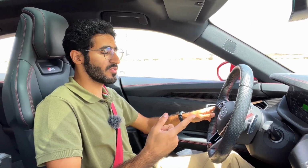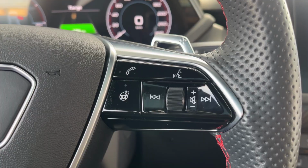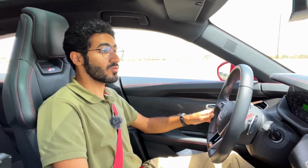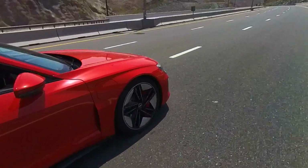But here, instead of having that, we are stuck with a heated steering wheel in a country that is hot all year round. Nobody's gonna need this. They will need, however, the cooling seats, which I'm gonna use now because it's 34 degrees Celsius outside.